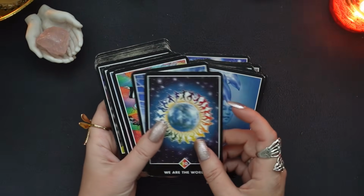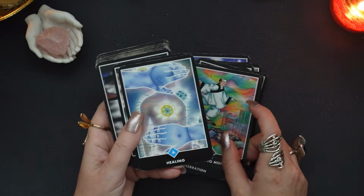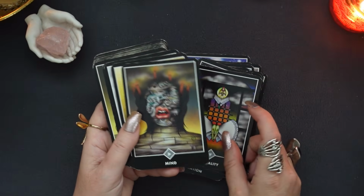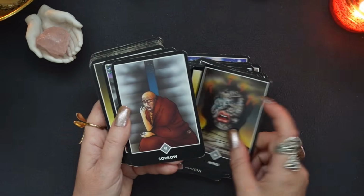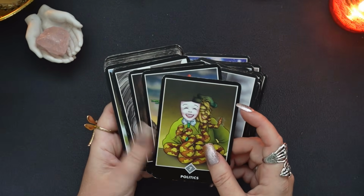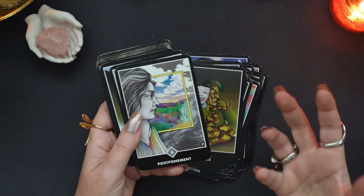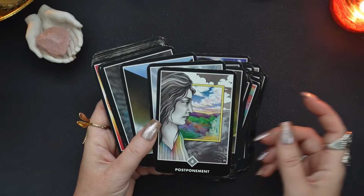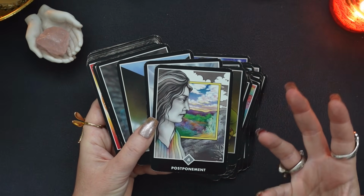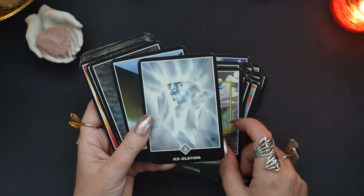It's one of those decks that really feels like it has its own personality, and it's a wonderful personality. It's one of those personalities that supports you no matter what. It's one of those decks that doesn't necessarily shy away from telling you something that you need to hear, even in a direct manner, and perhaps even sometimes confrontational. Like sometimes there are cards that are difficult to accept, because they're very direct. But at the same time, you kind of need this.